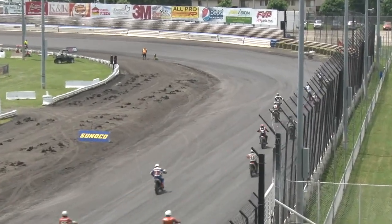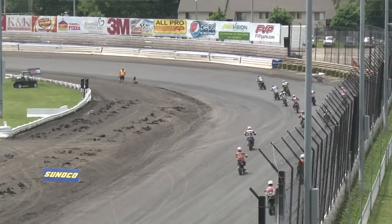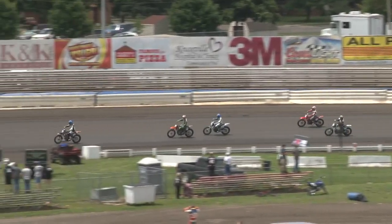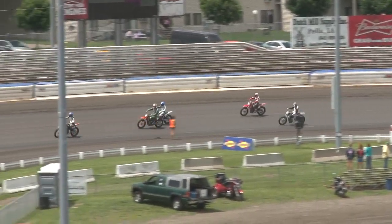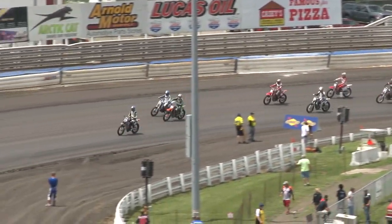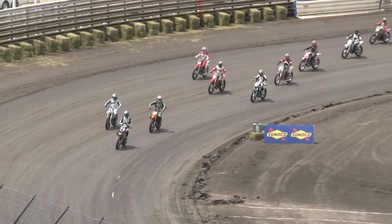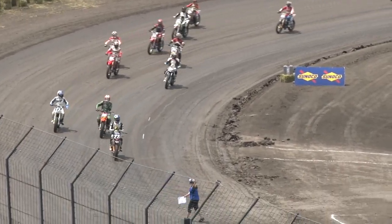And they're down there. That's the chaplain, Joe Baggett, who did the national anthem. He's over there trying to pick up the motorcycle. And they're trying to figure it out. They're going to take the bike straight into the infield. That is Joe Baggett right there. So our first red flag, they're going to take the bikes to the hot box, I believe. They took the bike straight down there. The good thing is he's up and okay.